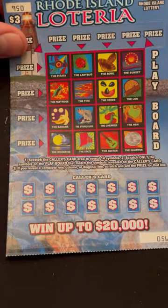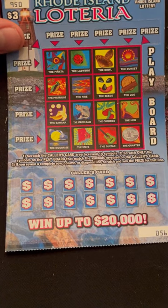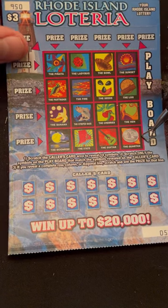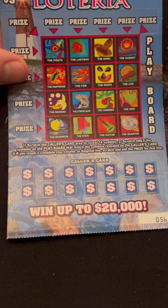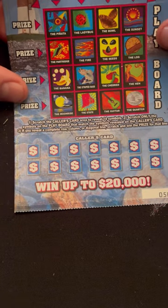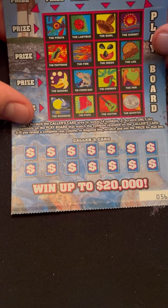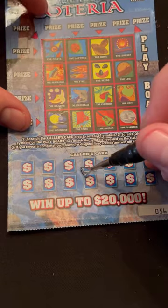They might take a little bit longer, so I'm going to try to go through them a little quick. So you scratch the caller's cards. Reveal 14 symbols. Scratch only the symbols on the playboard that reveal the caller's card. If you reveal a complete row, column, or diagonal line, you win the prize for that. So let's see if we can get that.